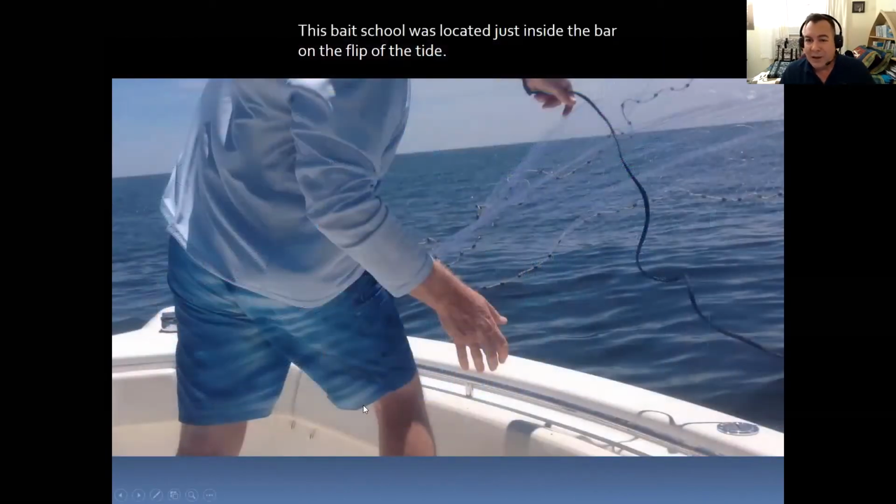So here's Captain John. As we saw earlier where I showed you the rodeo on the plotter, we're actually into the rodeo here. And this boat, once again, this bait school is located just inside the bar, close to the beach, probably in about 8 to 12 feet of water. And we found them on the flip of the tide. There was actually no movement. You can see how glassy it is out there.